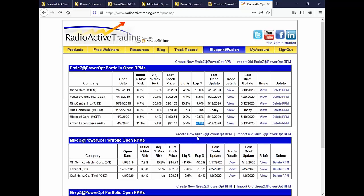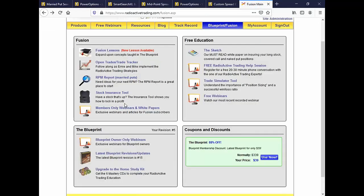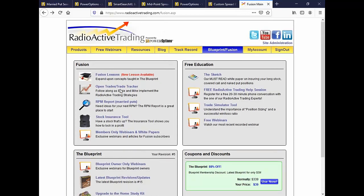I had one that was bulletproof that I closed last week. The stock was down, I think, 22% when I closed it. We made a profit of 1.9% on the position. Okay. Yeah, so that's what's available. That's what RadioActive Trading is, Maurice, and that's what the Fusion subscription is.